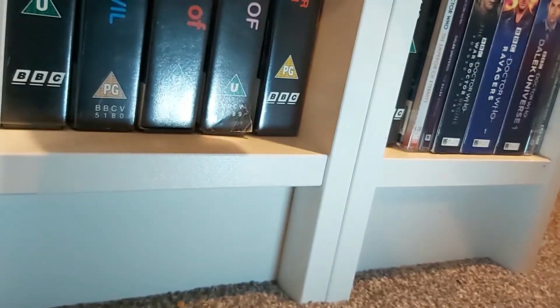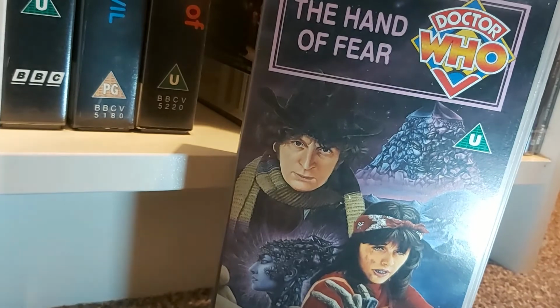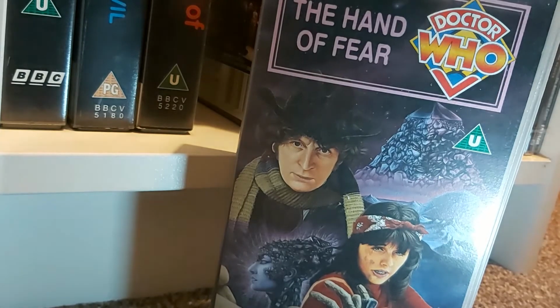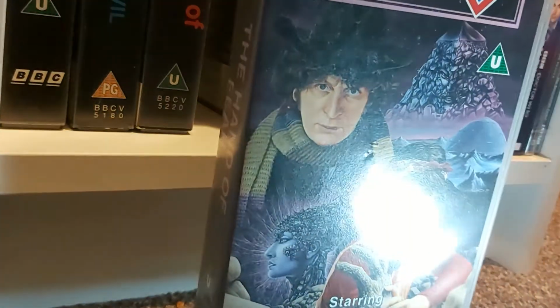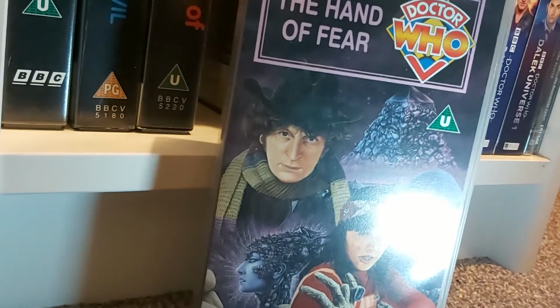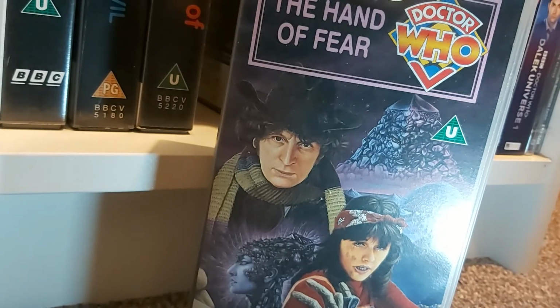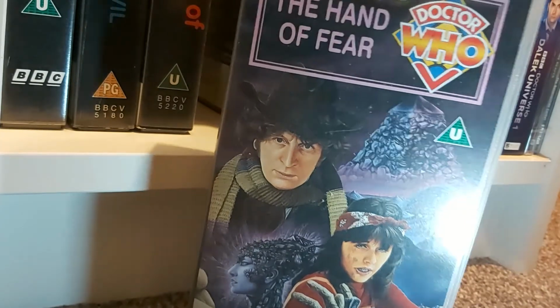And then move on to next, the Hand of Fear. This cover art is another one that I can remember really, really well from when I used to watch these from childhood. And yeah, again, I think this really captures the story really well, and I honestly think this might well be one of my favourite cover arts for anything Doctor Who related, like ever, any home media releases anyway. There's just something about it which I really like. I like the purple, and everything's just really nice on this cover.